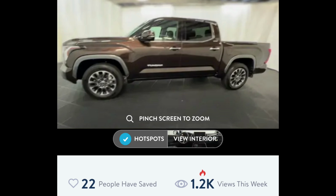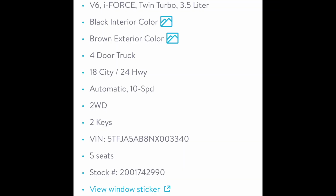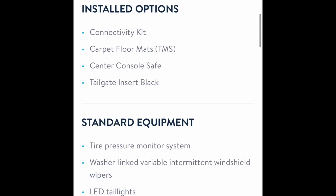This is not the iForce Max, excuse me. This is the regular iForce engine. And the Limited gives you a bunch of crazy good stuff. You guys already know what this truck offers. This has installed options, the connectivity kit. It has carpet floor mats, center console safe, tailgate insert in black, if you like the look of it.